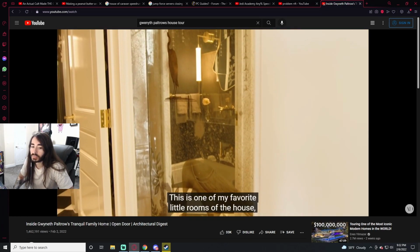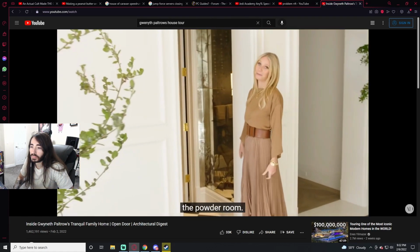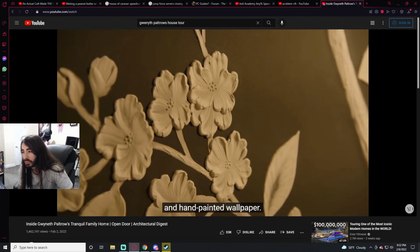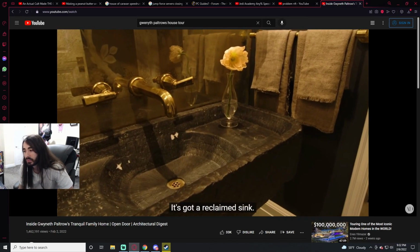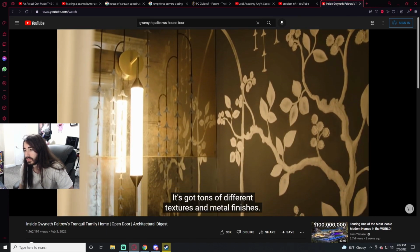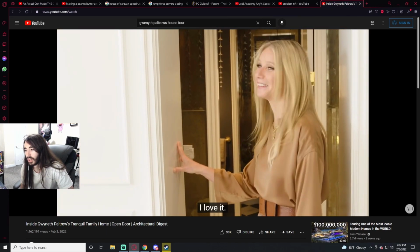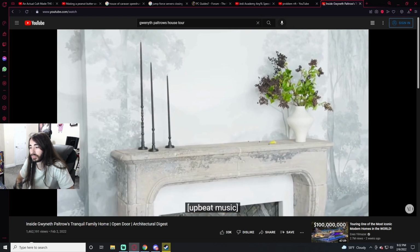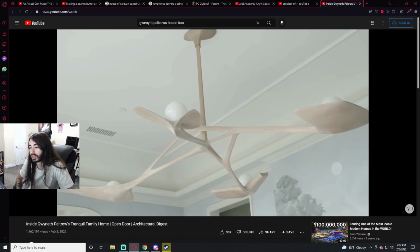This is one of my favorite little rooms of the house, the powder room. It's got all of this hand-done antiqued mirror and hand-painted wallpaper. It's got a reclaimed sink. It's got tons of different textures and metal finishes. All right. Very pretty. It makes me feel very grown up when I... Yeah, where does Iron Man live? What wing of the house is his?